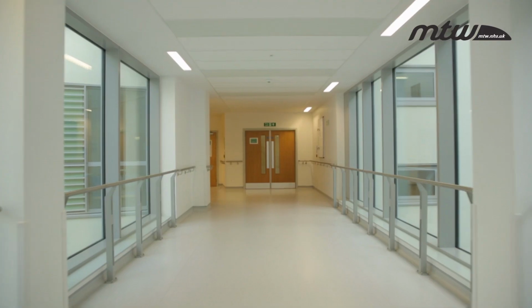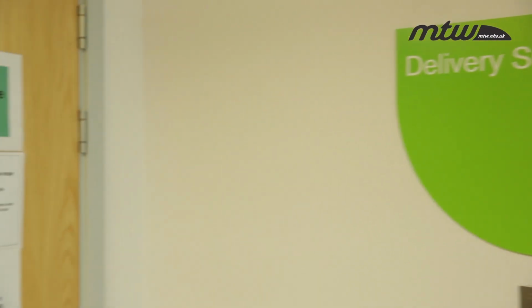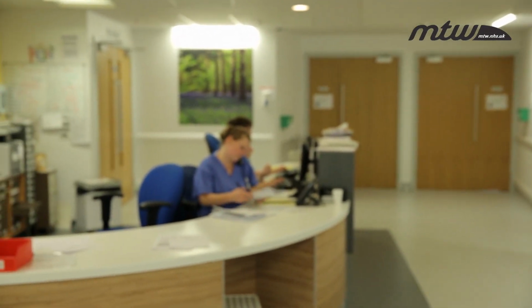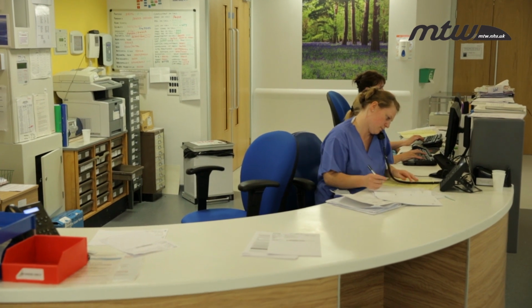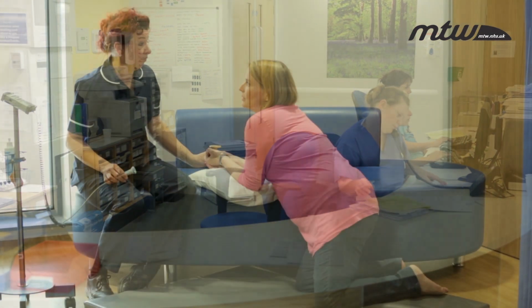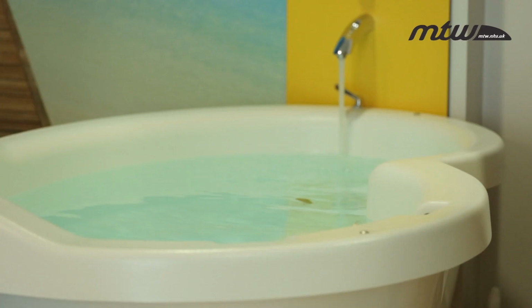We are now heading towards the delivery suite, where we have a team of midwives and doctors who work together to provide high standards of care. We offer a full range of facilities, including birth rooms that are spacious and comfortable, each with their own ensuite. We aim to provide one-to-one midwifery care in labour so that you feel well supported. We also have 2 operating theatres and a neonatal intensive care baby unit in case problems arise.